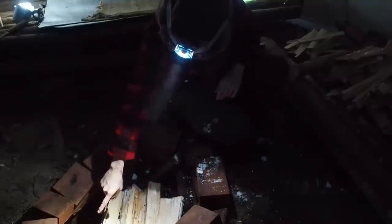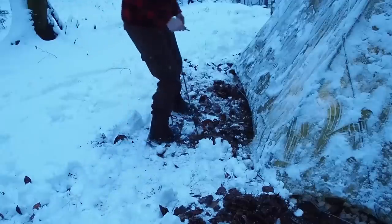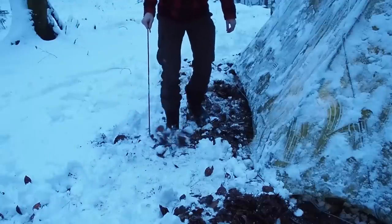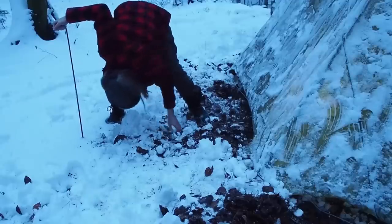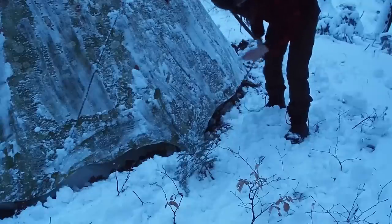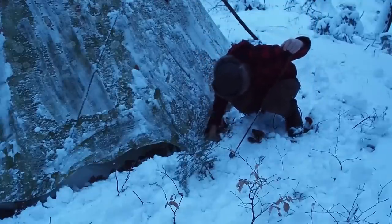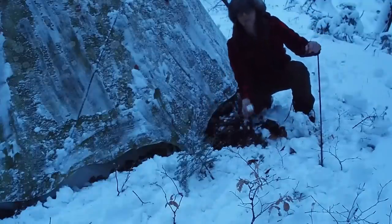And here I have two air tunnels, but I think they are still under snow, so I have to go and dig them out. Okay, I just found the tunnel. Yeah, it's free. I got it. Okay, here it is. So now I have some air for my furnace.